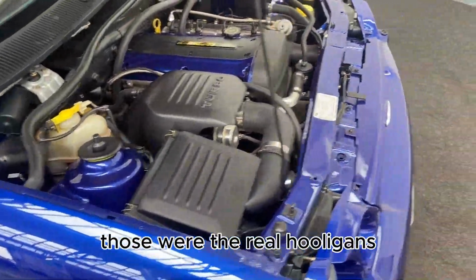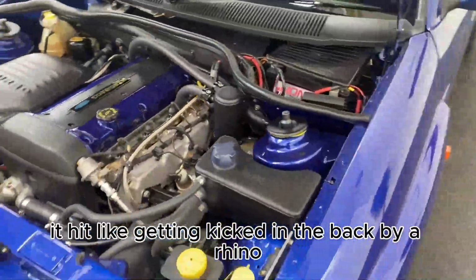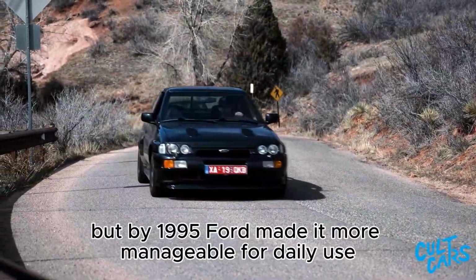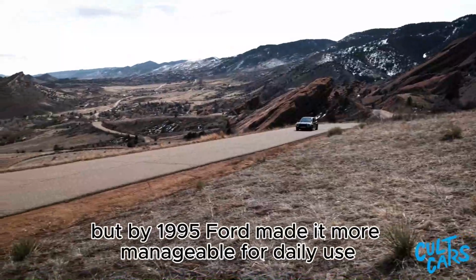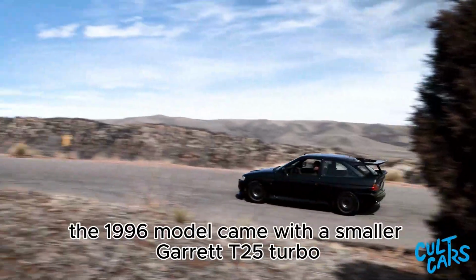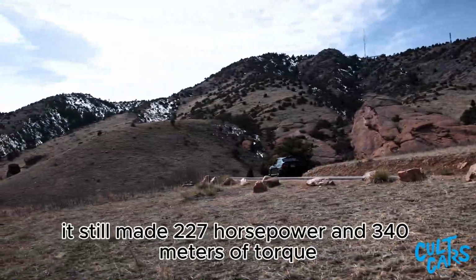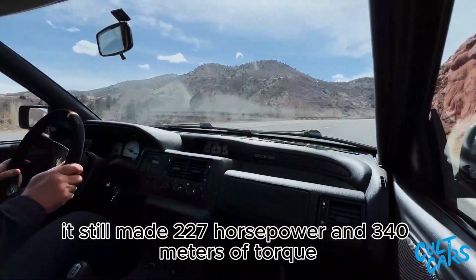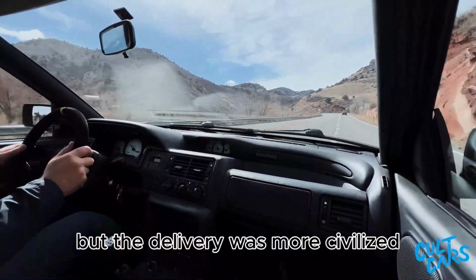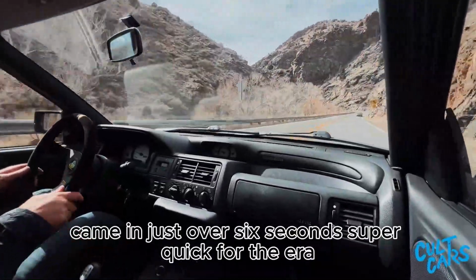Those were the real hooligans. Tons of lag, but when boost hit, it hit, like getting kicked in the back by a rhino. But by 1995, Ford made it more manageable for daily use. The 1996 model came with a smaller Garrett T25 turbo, offering better throttle response and a smoother power curve. It still made 227 horsepower and 304 Nm of torque, but the delivery was more civilized. 0 to 100 km/h came in just over 6 seconds, super quick for the era.